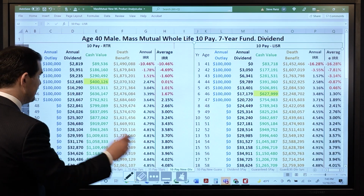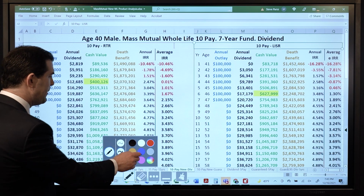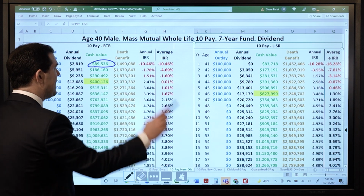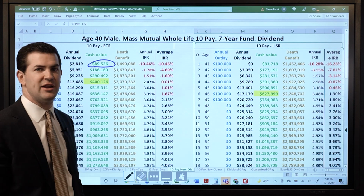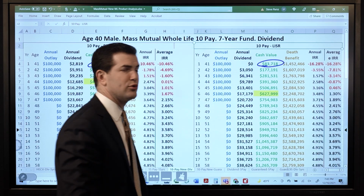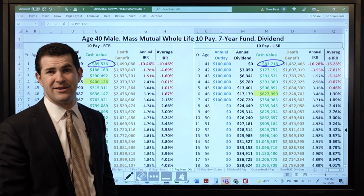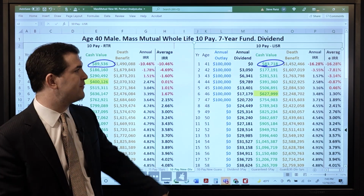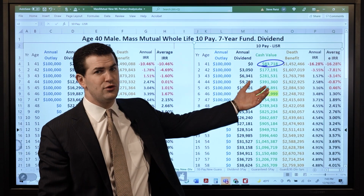People will feel this. Think of it, if this is you paying $100,000 into a policy, option A, you've got 89, almost 90%. Option B, you've got 83, about 84%. That's a hit. And that's over a $5,000 hit there. Is that something you're comfortable with, which gives you flexibility?